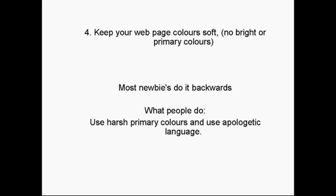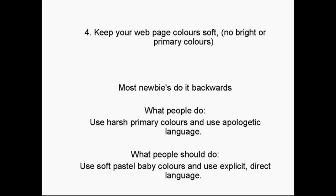Number 4, keep your web page colors soft. No bright or primary colors. This is the number 1 reason why people will bounce off your web page when they land on it. If your colors are too bright or harsh, they will leave your page. Most newbies do it backwards. What people do: use harsh primary colors and use apologetic language. What people should do: use soft pastel baby colors and use explicit direct language.